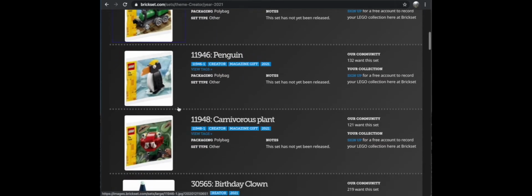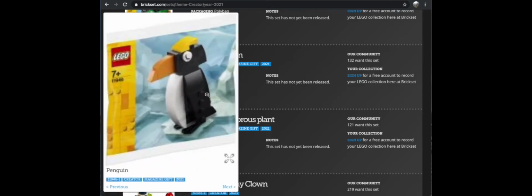Then there is the Penguin, another polybag. Again, not a lot of info on it. Pretty blurry image. This one looks kind of interesting to me, though. Kind of a cool little display piece. Probably gets thrown in with big orders from the LEGO store, so I like it. It's kind of a neat little set. Nothing special again here, but just a cool little polybag for sure.